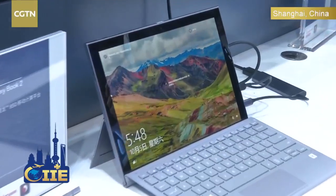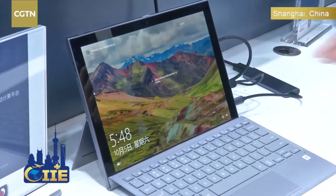So, just from my curiosity, because right now we have this kind of new model of computing. It's called convertible. It's a tablet, but then it can turn into a laptop. It has a full functioning keyboard.